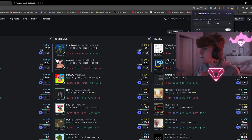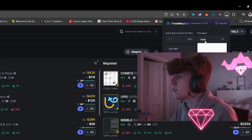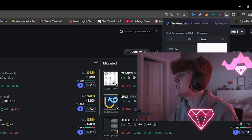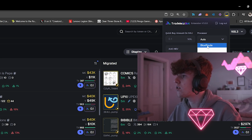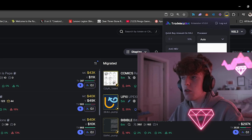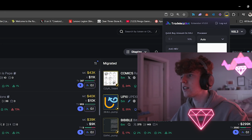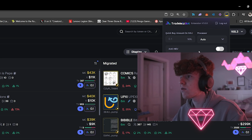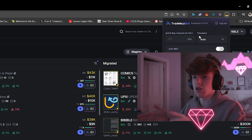Now let's get into settings, because that's something that's really interesting as well. Good settings are really important. Now, it is a work in progress, but what I would do is have this thing on auto. I've only ever heard of Bloxroot and Jito. Bloxroot is a faster transaction one, and Jito is slower, but you could have MEV protection on. But I think you should keep it on auto for this, because I think they go through all the actual ones and goes through the fastest one.